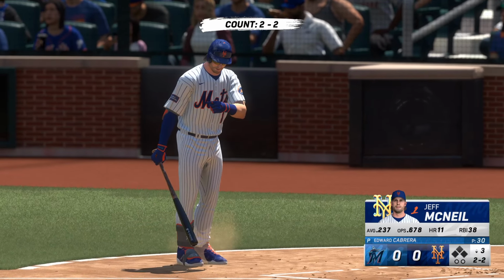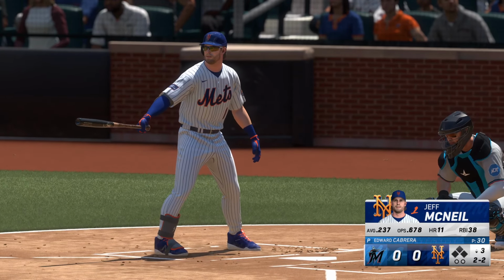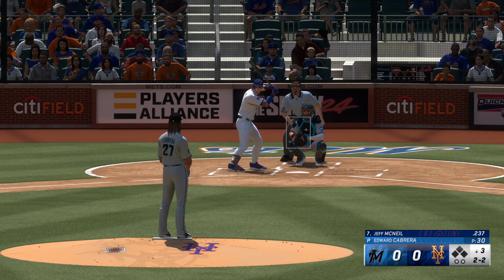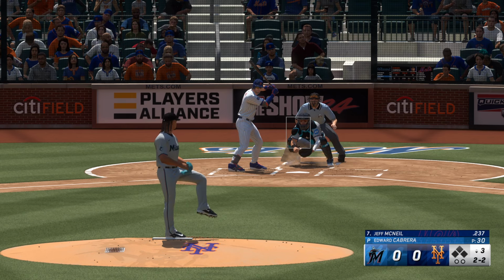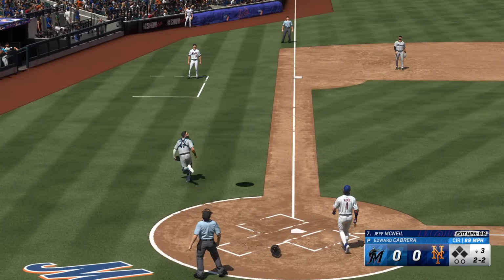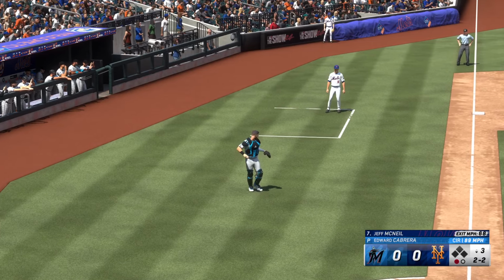Back here at Citi Field, ready to go for the last half of the inning. And now here's Jeff McNeil. Left-hand batter waits. Swing and a pop-up in foul ground. Catcher tosses the mask, settles under it, corrals it. One away.